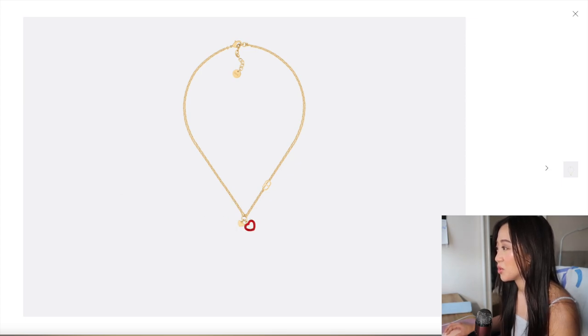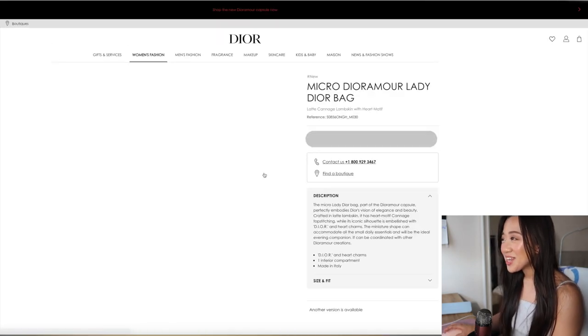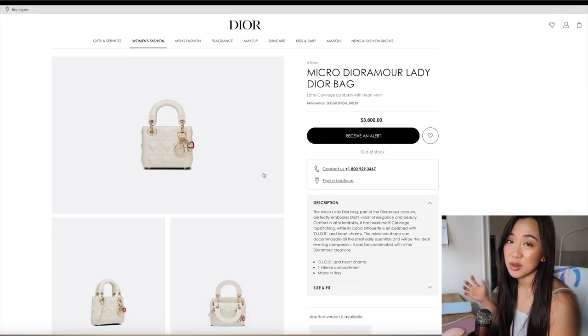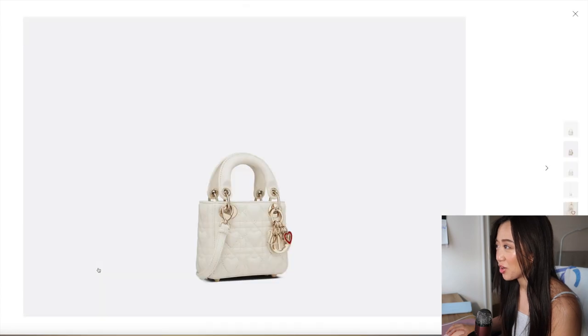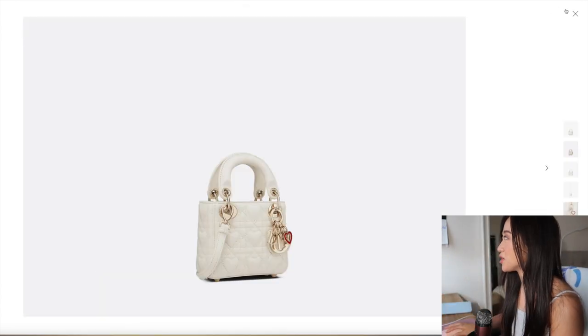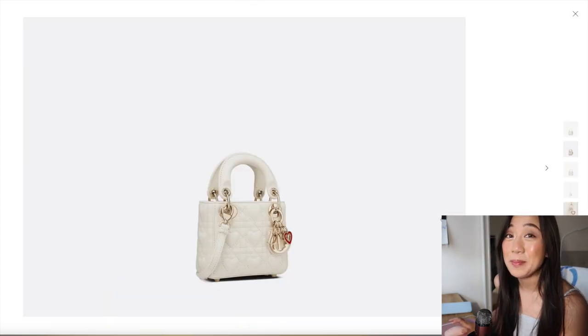Yeah, super, super cute. Okay guys, so these are the two mini Lady Dior bags. This one is the micro one, and I did try it on. I do have a Come Shopping With Me vlog coming up soon where I'll be showing that I did try this bag on. And this bag is so expensive, let me go back to it really quick. The price, just $3,800. $3,800 for a micro bag.